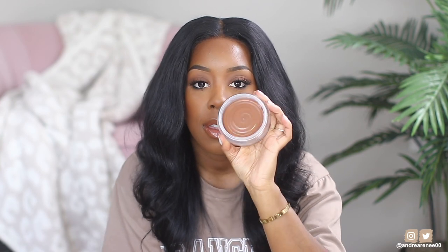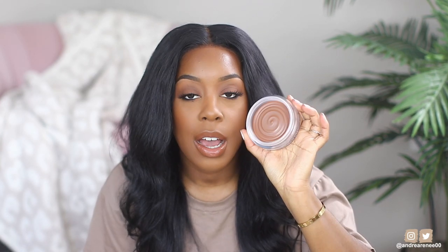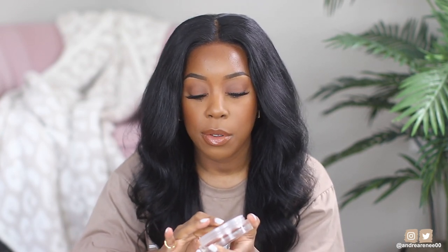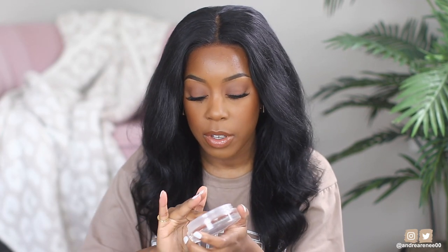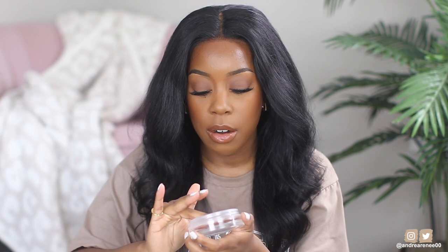Here is the color. I've already watched a couple of reviews on this, but I haven't really seen any reviews on people that are my complexion or a little bit darker. So I don't know how this is going to look, but this thing is really, really creamy. It doesn't feel as thick as the Danessa Myricks, and it also doesn't feel as thick as the Soul Body bronzer. It feels really, really thin, like super duper thin.